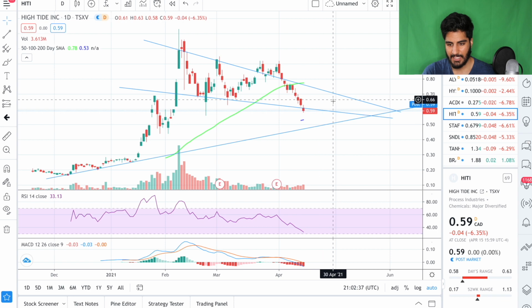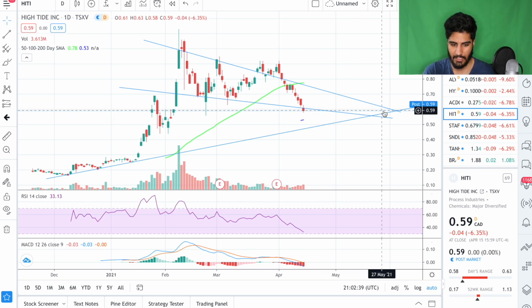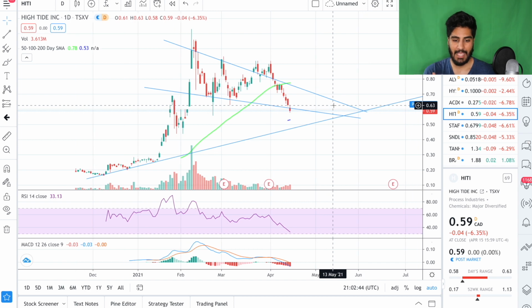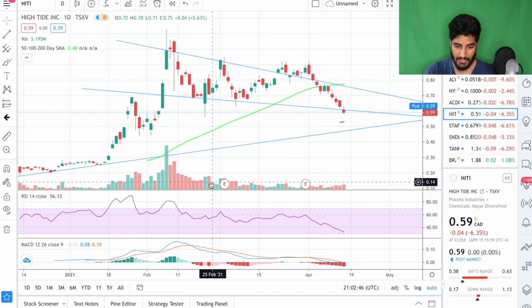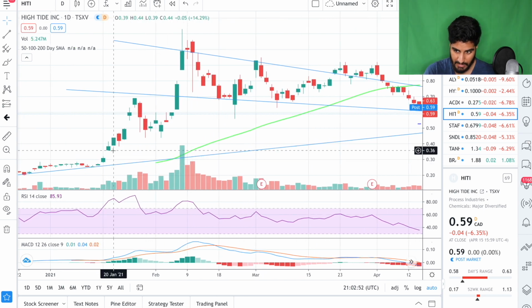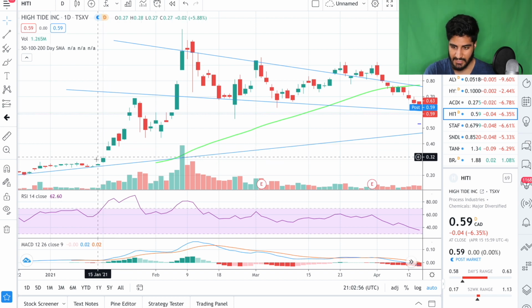Overall, I would love to see HITI continue to trade in this channel right here, where it would get a backtest onto this uptrend. And so if we're just looking at HITI, there's one thing that I want to mention. There is a gap here at 32 cents, which does scare me right now. On the daily time frame, you can see this gap clear as day. From about 32 cents to about 36, we have a 4 cent gap right here.